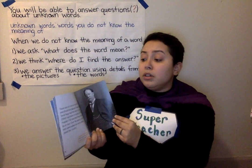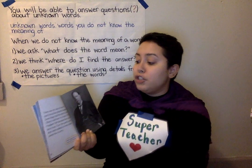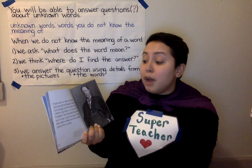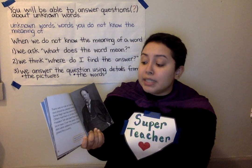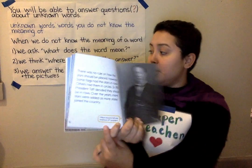There was no rule on how the stars should be placed. However, some flags had the stars in rows, others had them in circles. In 1912, President Taft decided they should be in rows. Over the years, more stars were added as more states joined the country. So here's a picture of the president, William Howard Taft.